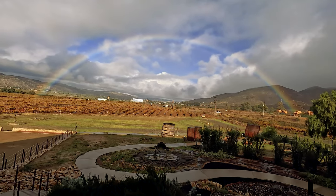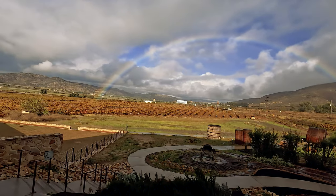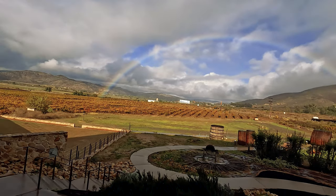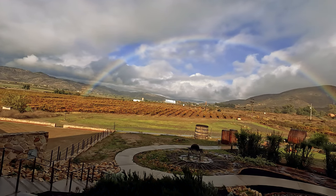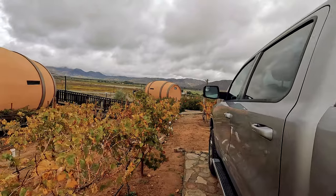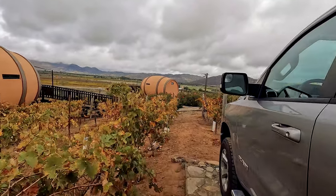Tonight we're visiting the wine country of Guadalupe Valley in Baja, California. Have you ever stayed in a wine barrel? Well, we have. We'll take a look at some of the highlights of our wine tasting trip south of the border, including this rainbow. Let's go.